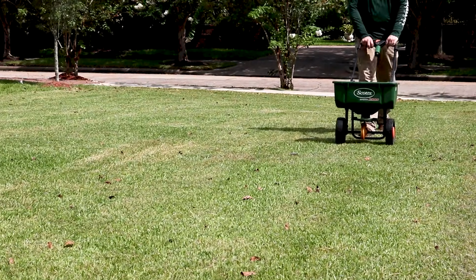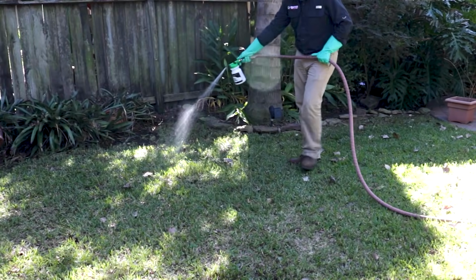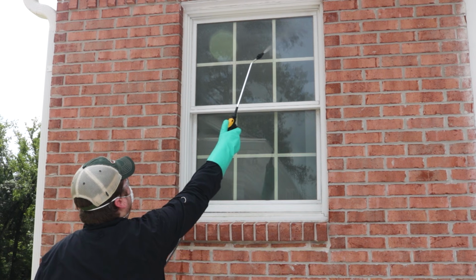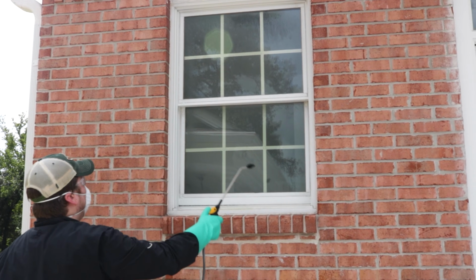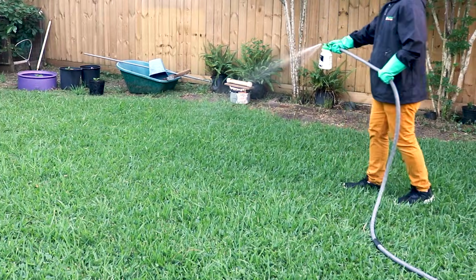Finally, continue to apply Bifen LP and Reclaim IT to keep insects off your lawn. You can also apply Reclaim IT with a pump sprayer to spray around light fixtures and windows to keep insects away from the light that attracts them. Bifen and Reclaim both have residuals of around 90 days, so we recommend you apply quarterly for year-round protection.